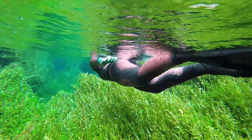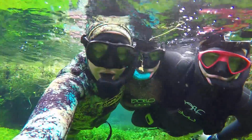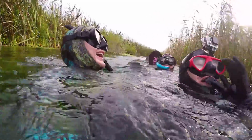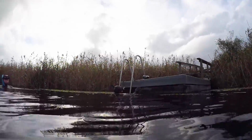One thing I loved about this pond was a crazy bright reflection off the surface of the water. It was surreal and definitely one of the best parts about it. It was so different to anything I'd ever dived before. Such a different type of diving.